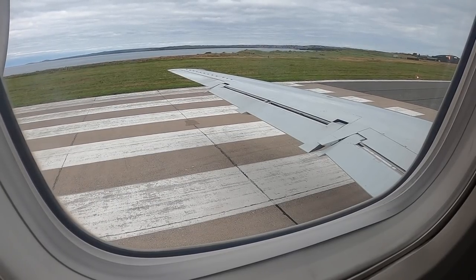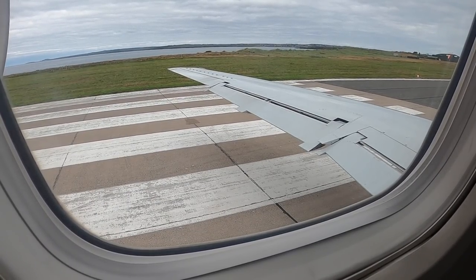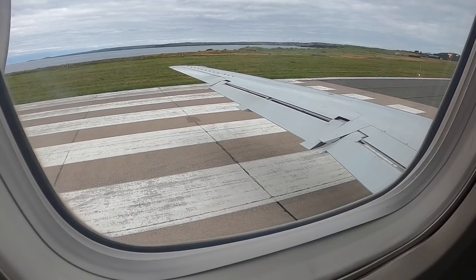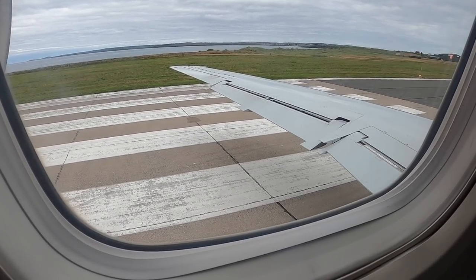From the flight deck, captain speaking. We're sorry about the delay to our departure. We're just waiting for traffic control to clear us for our departure to Glasgow. So hopefully it should be no longer than a couple of minutes now. Thanks.